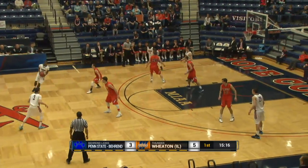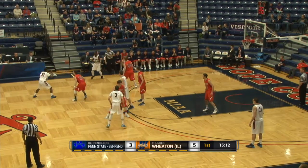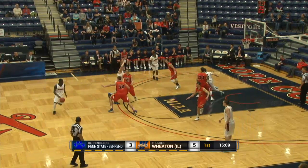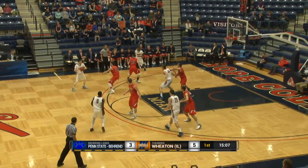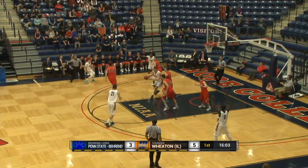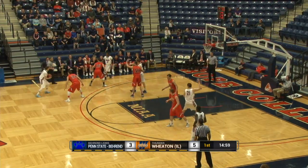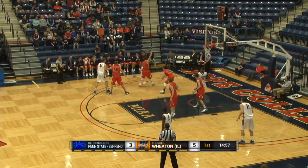And that's another thing we talked about. Behrend, this is an incredible defensive team, but largely due to the fact that they give so much effort on the defensive end. They don't score the ball a ton, but they hold opponents to a relatively low field goal percentage and not many points. Yeah, under 60 points per game, like we said, and a 39 field goal percentage for their opponents, 39%. Yeah, they're willing to give it up on the defensive end.